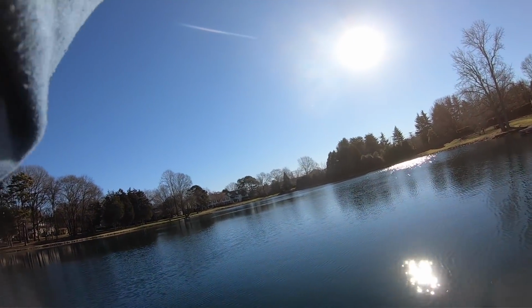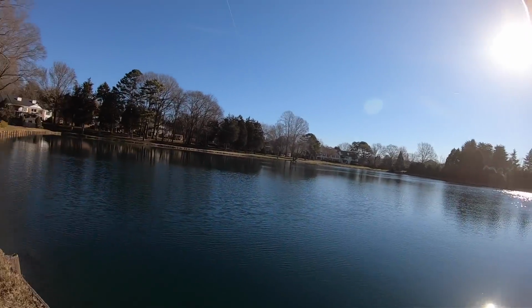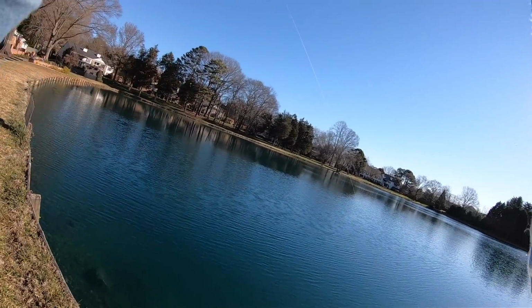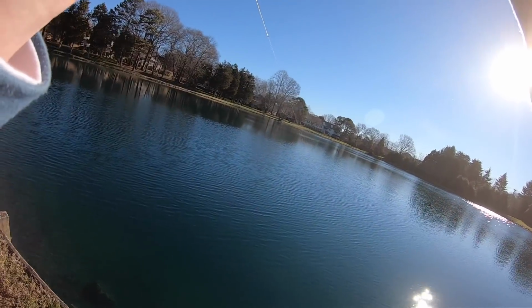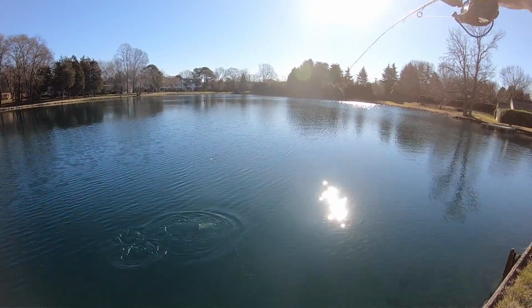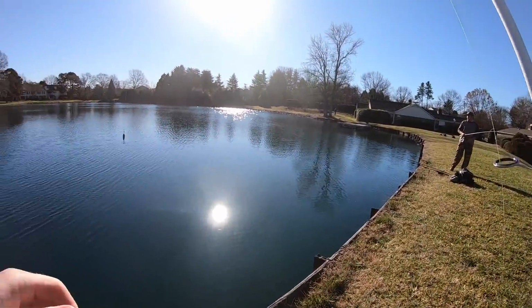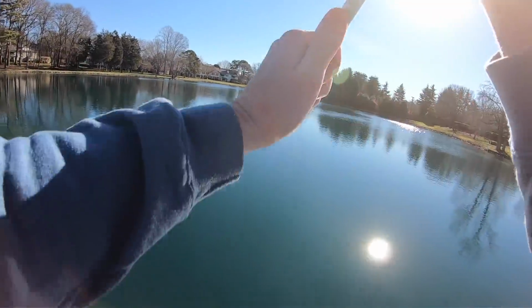There's one. Got him. Oh, keep him away from these lines over here. There's some carp lines in the water over here. Seems like a decent one. Oh yeah. Oh buddy. Oh no, he came off. Shoot, that was the best one yet so far too.